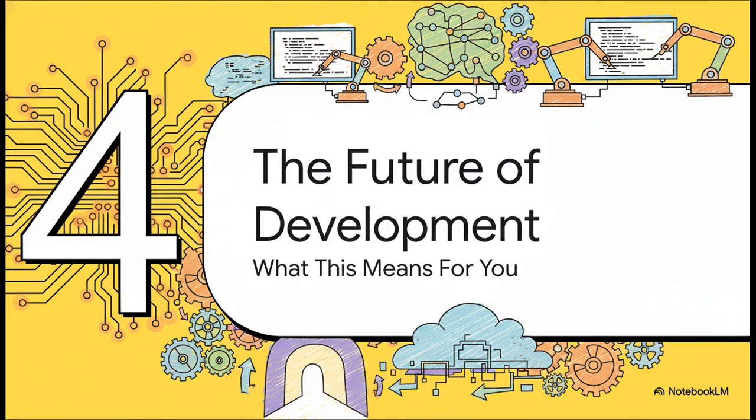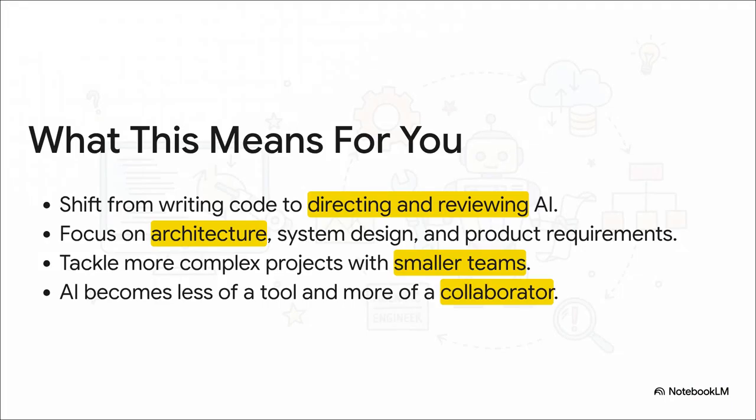So what does this all mean? We've looked at the technology, the tools, the competing philosophies. Where is all of this heading for the average developer out there? Look, here's the bottom line. Your job is very likely going to shift from writing every single line of code to directing and then reviewing the code that an AI generates.